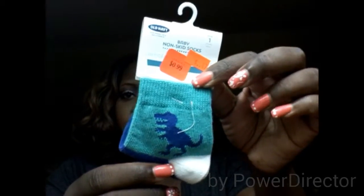Then there were socks for 47 cents, and what baby doesn't need socks? They say 6 to 12 months, but he's got long feet. But regardless, he's a baby, he can always grow into them. 47 cents is what I got him, and it has little dinosaurs on it. So that was it for Braden.